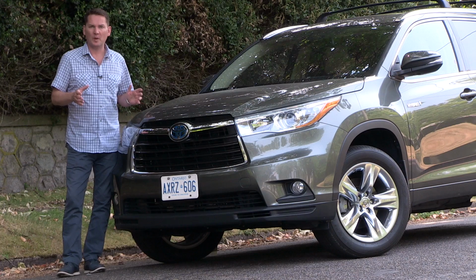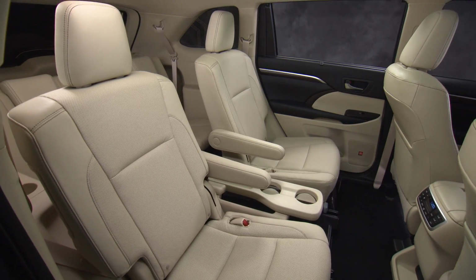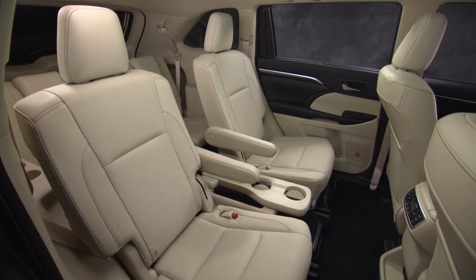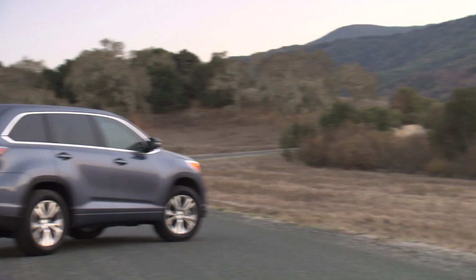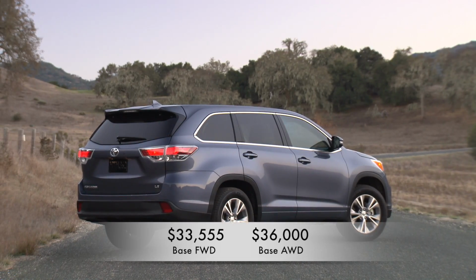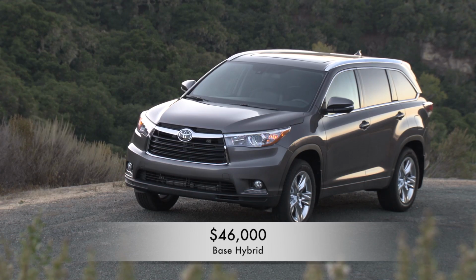So there's a lot to talk about with this new Highlander, and a lot of things Toyota did right. The packaging on the inside is fantastic, makes it very comfortable and usable for everybody in the family. Great looking styling, and also the price. The front-wheel drive Highlander starts at $33,500. The first all-wheel drive starts at $36,000, and the hybrid starts at $46,000.